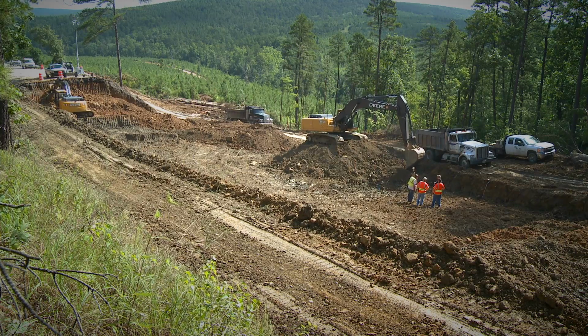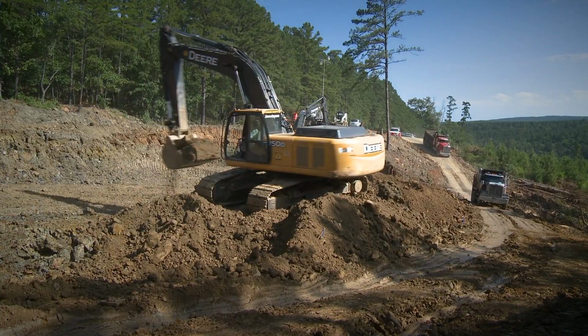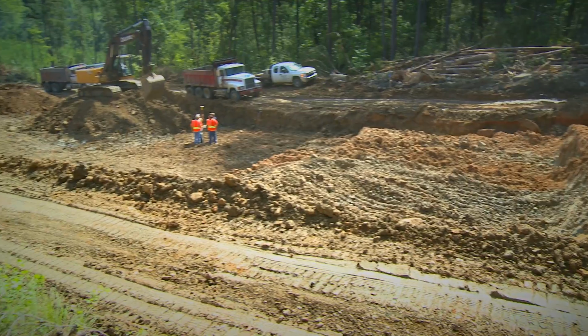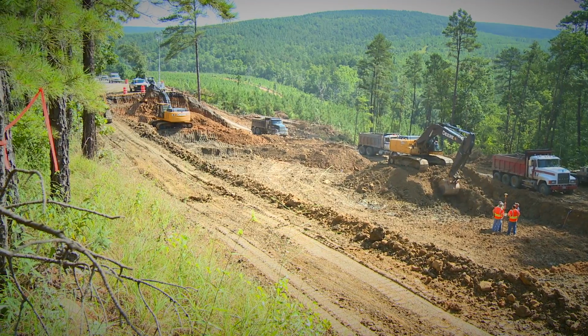This repair is essentially removing the failed embankment. It had a very defined shear plane where the slope just sheared apart. We're excavating that below where that occurred, replacing it with a material that will lock together. It's a crushed limestone rock that will lock together and allow the groundwater to seep through that rock without making the soils unstable.